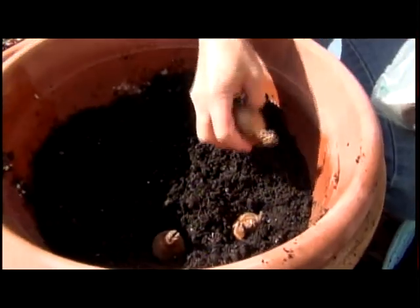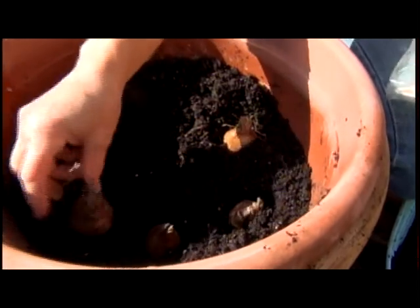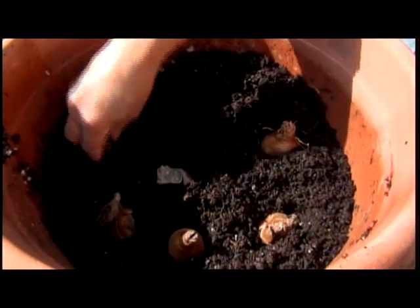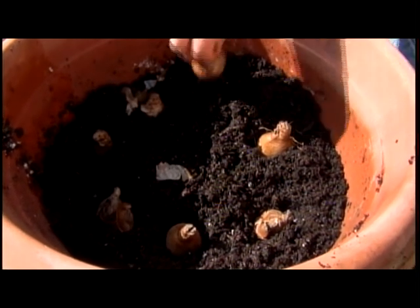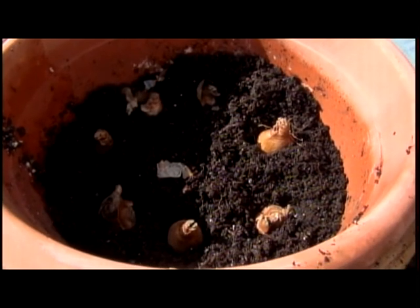The reason why you want to plant them as deep as 6 to 8 inches is the first year the flowers that are already there will come up. But the next year you actually need to have them down far enough so that they can have the stability and get the nutrients in the soil that they need. And if you have them planted too high, they'll actually get sunburned and they just won't be able to grow as well. So here we go.